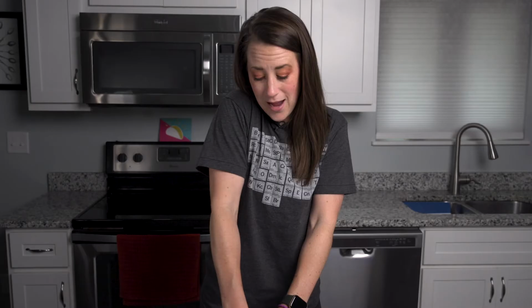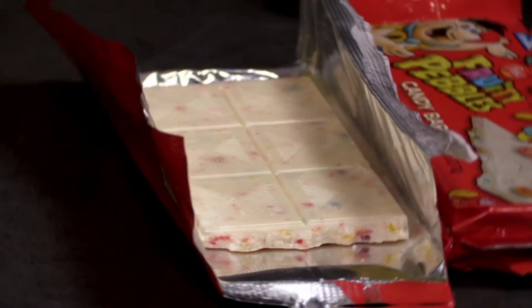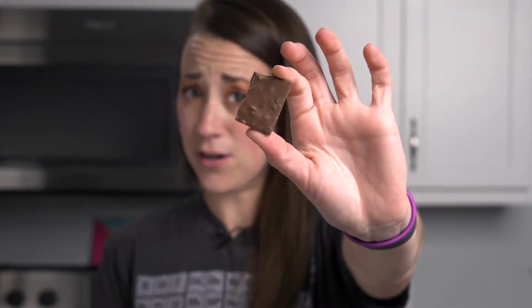Let's try this out. I've got to know if I can make something that's just as good, if not better. Because it's Cocoa Pebbles, it is a lot harder to see the pebbles in this. The Fruity Pebbles candy bar, they were bright, they were colorful, you could see it through the white chocolate. The Cocoa Pebbles, they are definitely a lot harder to see in the milk chocolate. Even on the edges, you don't really see them.